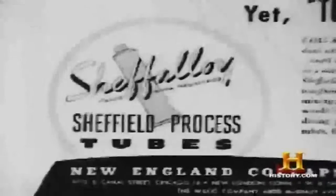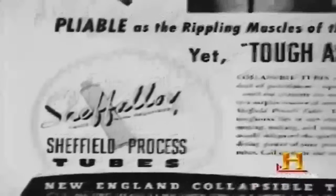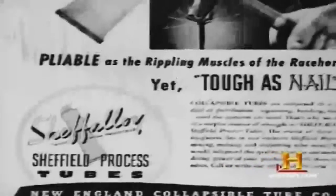But Sheffield's innovation continued to squeeze out profits. That company is still in existence today. They make toothpaste. They make any kind of tube you could possibly think of. With the introduction of tubes, toothpaste manufacturers had to develop specialized machines to fill them. Then as now, paste is injected into the tube.